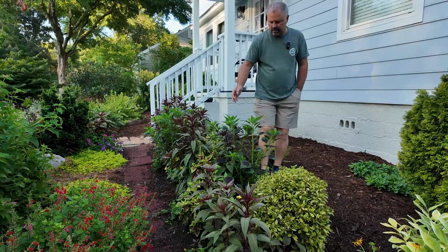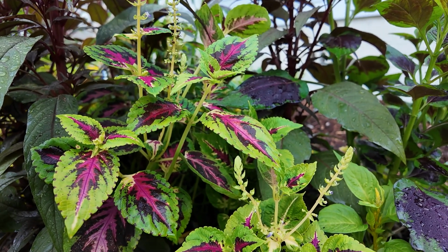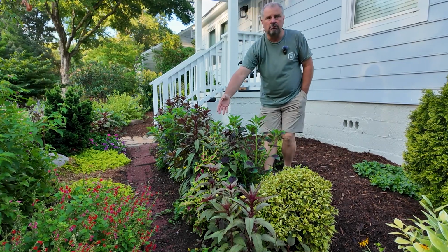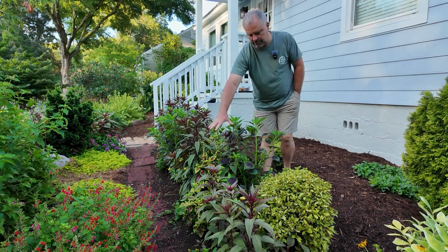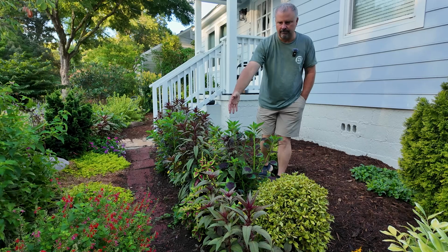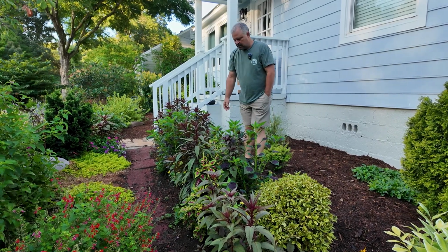The coleus here, really, really nice one with purple center, 3 colors. They're starting to bloom right now. Great for pollinators when they're in bloom, but they're not showy in bloom. It's really grown for that foliage. It's the foliage for the humans and small insignificant flowers for the pollinators.